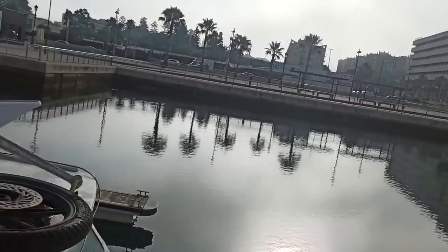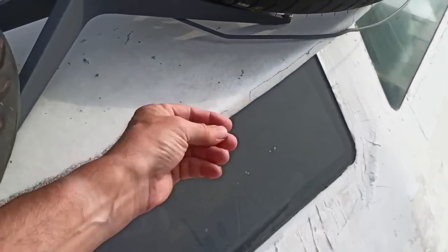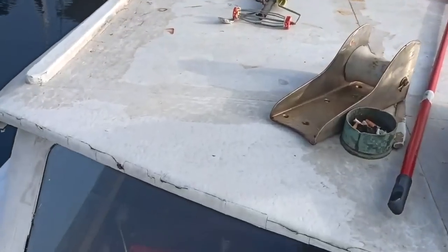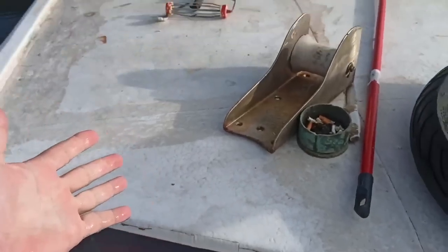Boat's always covered in condensation. You can see that. When you wake up in the morning, if you have to sleep outside on a boat, you get covered in this condensation, which just covers everything. Everything's soaking wet in the morning.